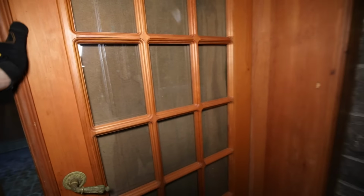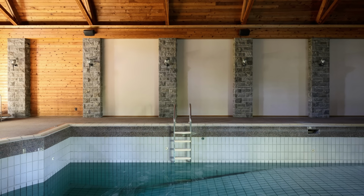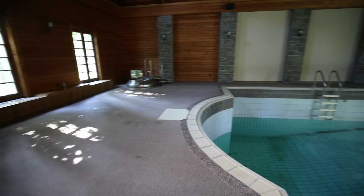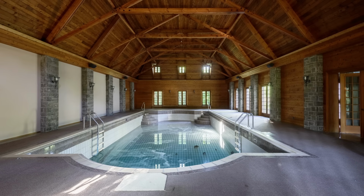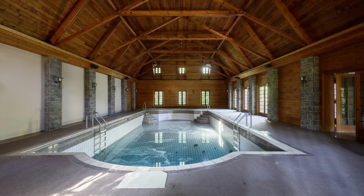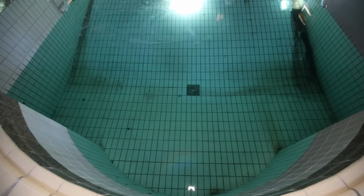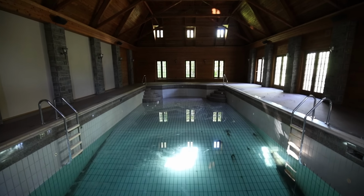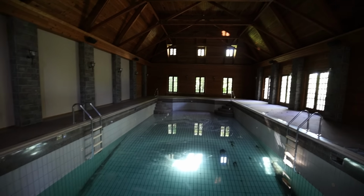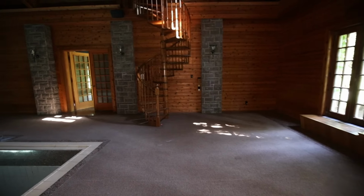Oh, why doesn't this open? Oh, I guess that doesn't open. But look at this. This is the indoor pool. This is insanity. Absolute craziness. What amazes me is that this pool is still blue. I don't even understand that. I mean, it's been sitting stagnant like this for quite a while, so yeah.